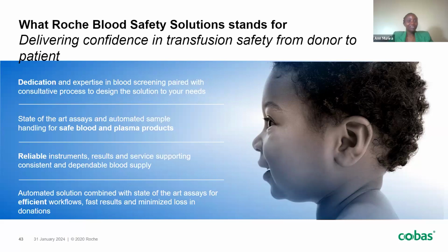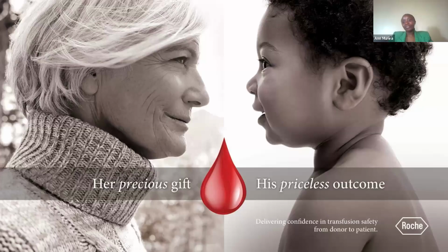So that is how we deliver confidence in transfusion safety from donor to patient, by dedicating our expertise to ensuring safety, reliability, and efficiency.